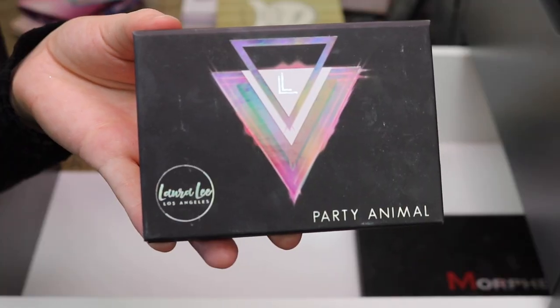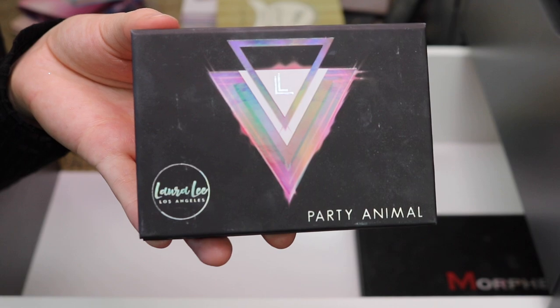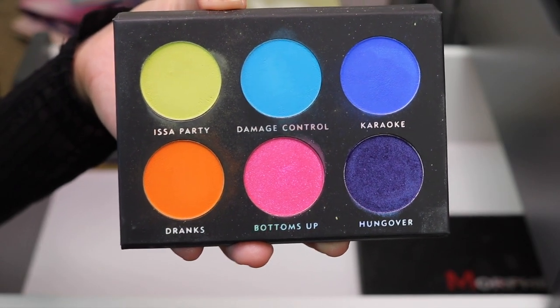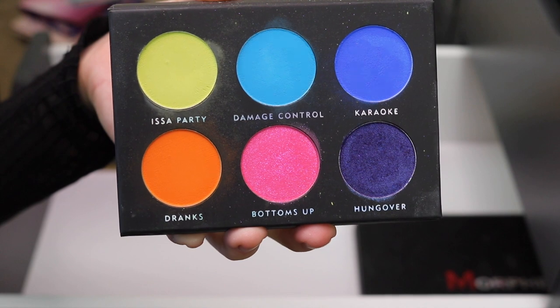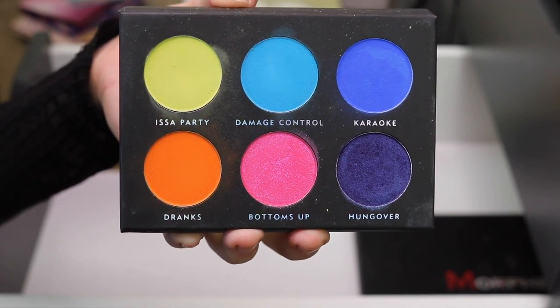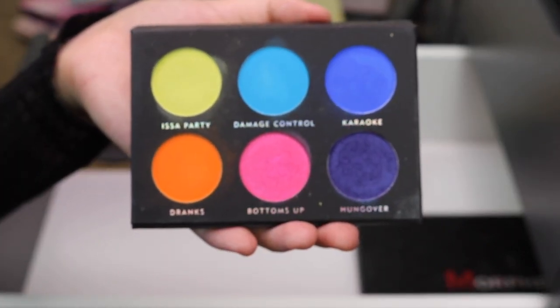We then have another BoxyCharm palette. This is the Laura Lee Los Angeles Party Animal. Now this palette has a ton of fun colors in it. There are some really bright shades in there. Personally, I really enjoyed it when I first tested it out. I created a really crazy look using every single shade because I wanted to test them all out. I have not reached for this palette since.